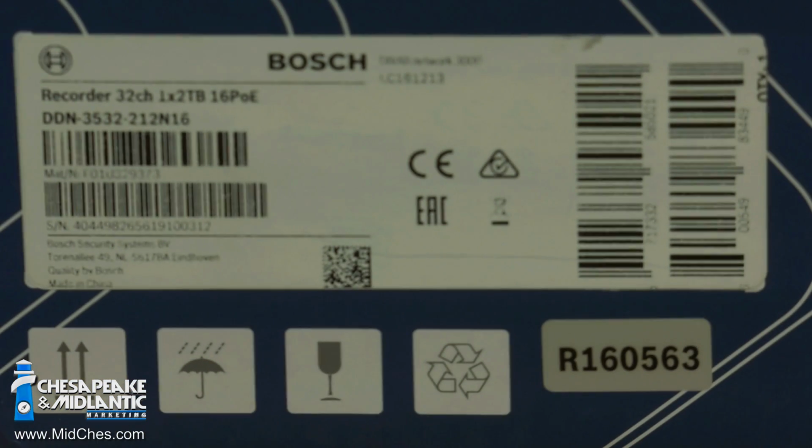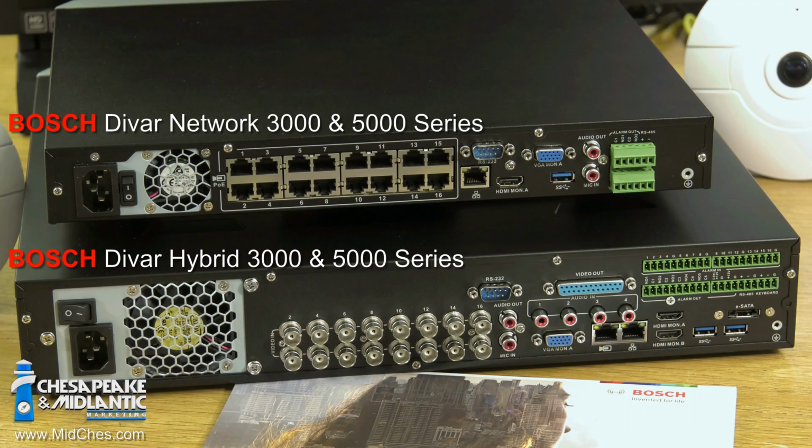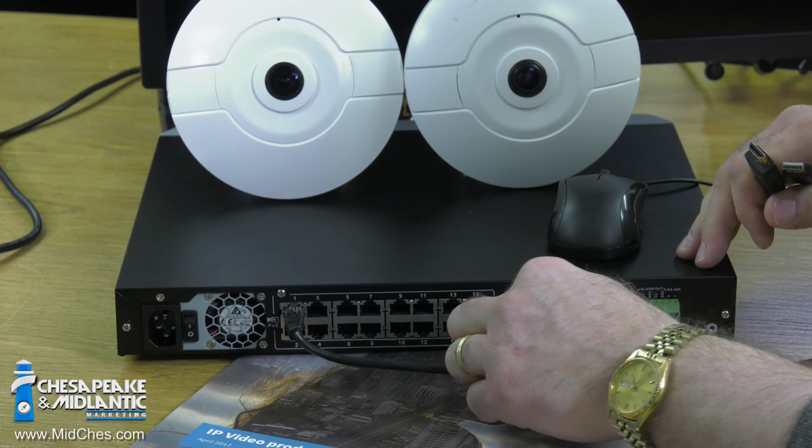So what we have here is the Bosch Network 3000 NVR, which has a bigger brother, the 5000, and also the 3000 hybrid and 5000 hybrid that are able to accept now these panoramic cameras. Correct. So we have great panoramic camera technology and now NVR technology that can support that. So it allows us to design a very comprehensive system.